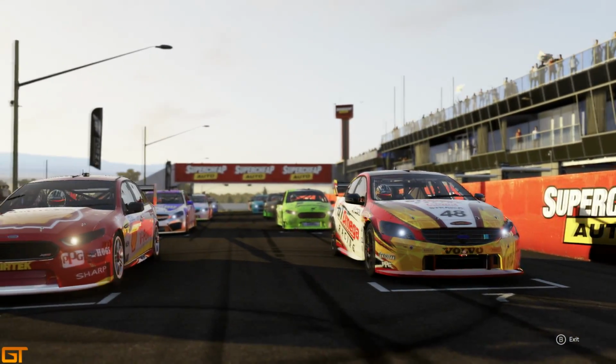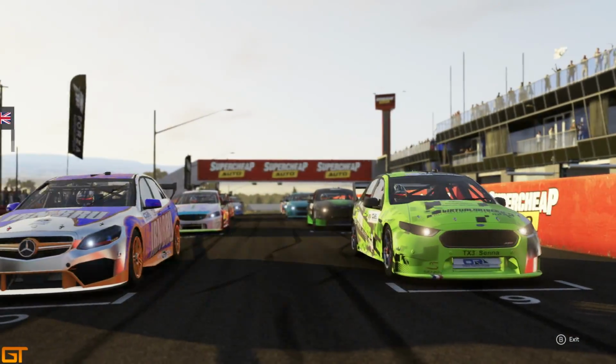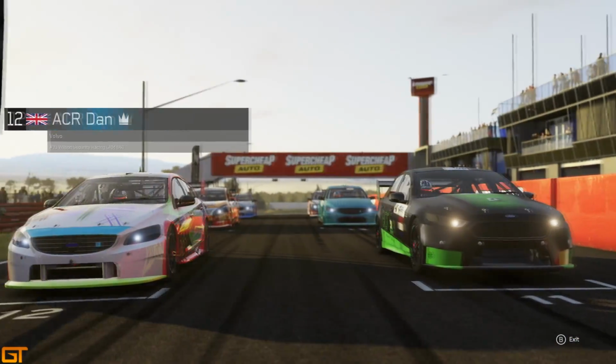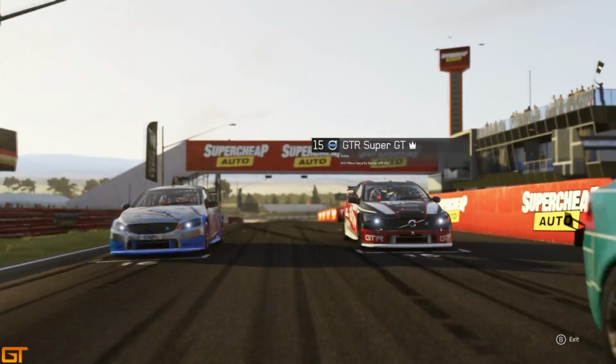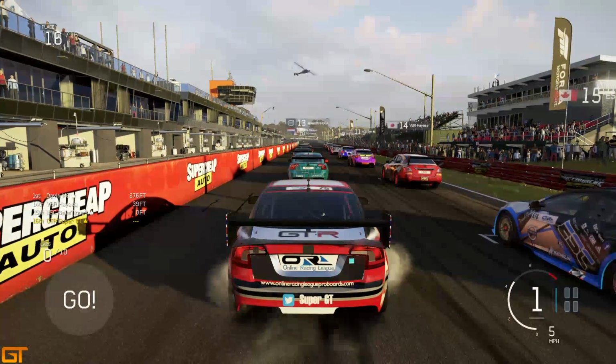Now here we are at Mount Panorama. All of us are going to try and tame the mountain, or in my case probably drive around like an absolute idiot. This was going to be a tough one for me. As you can see, I've qualified at the back of Lobby A, so my usual stuff there.